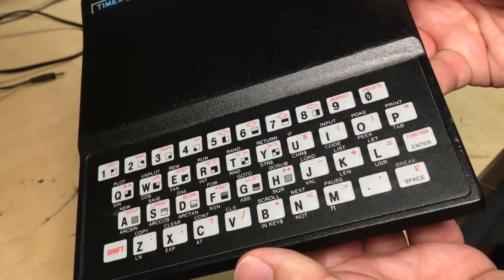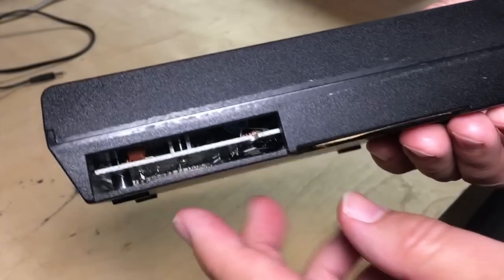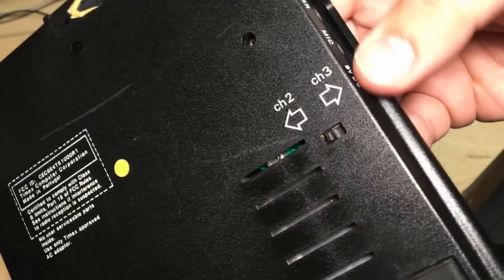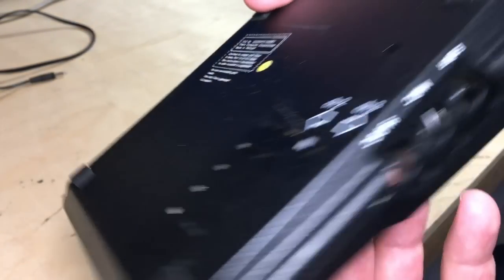So just to take a quick look at this computer, it's very simple. Nothing on this side of the computer. On the back is just a single expansion port where you can plug a RAM expander in. We're not going to be using that today. And on the bottom is a channel selection switch for channel 2 or 3.